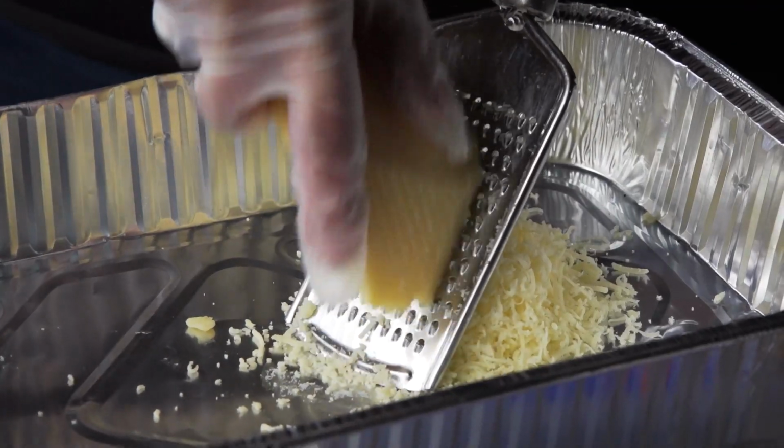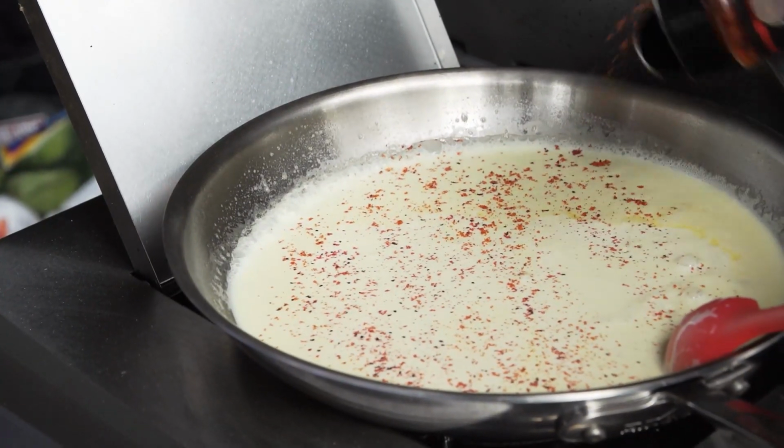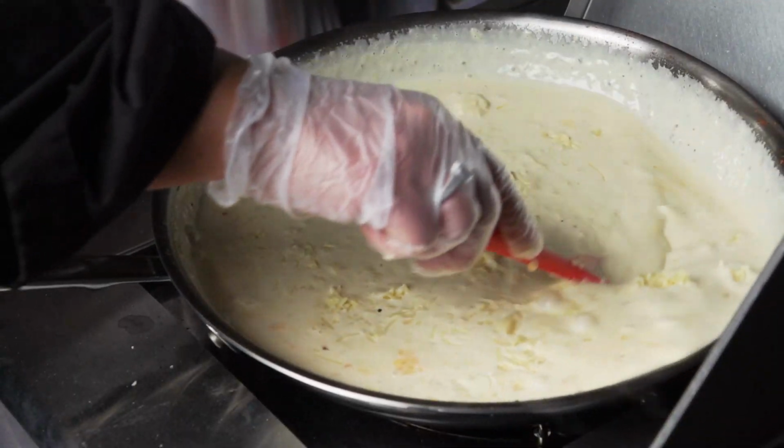When making the cheese sauce for the lobster mac and cheese, make sure you grate your own cheese. When you buy the store-bought grated cheese, there's additives in it and it doesn't melt as easily.